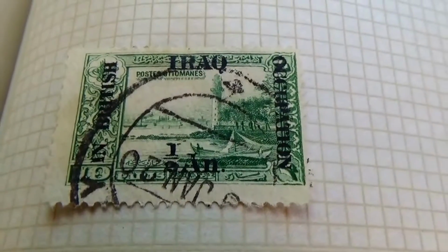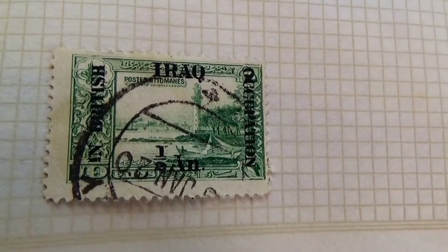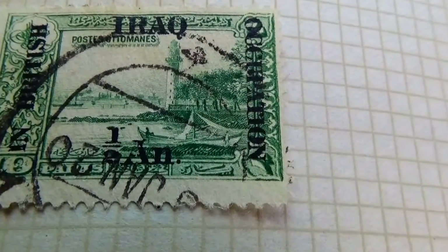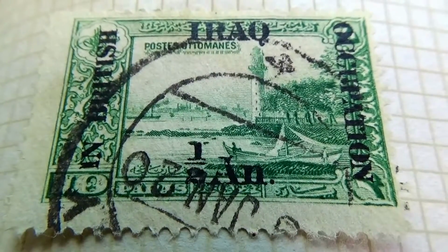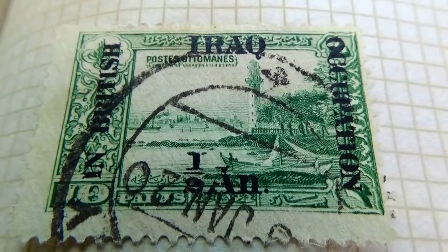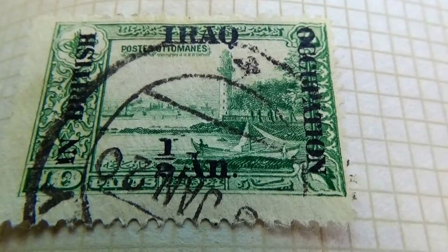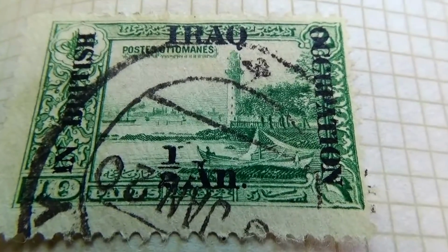Alright, today we're bringing you some old postage stamps from Iraq. Look at that. Got a beautiful scenery. Of course, I don't know the other words that are on there. That's a beautiful postage stamp. Alright, now let me take you to the rest that we have from Iraq.